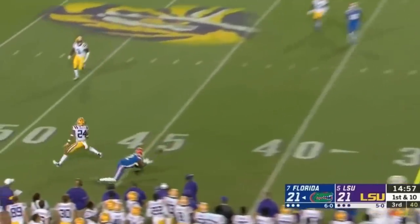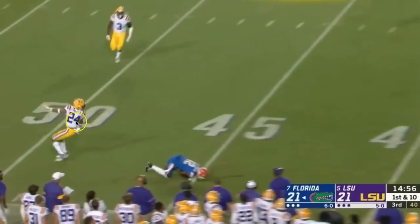Back shoulder fade. Look at the separation. Look, that's mad separation anxiety right there. Derek Stingley probably like, man, wish I was a lot closer. But great rep by Van Jefferson, who is a route runner extraordinaire. Please give this man his respect. He's an OG in the game, and he is damn good.